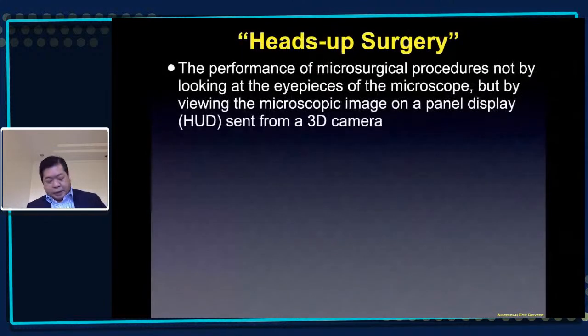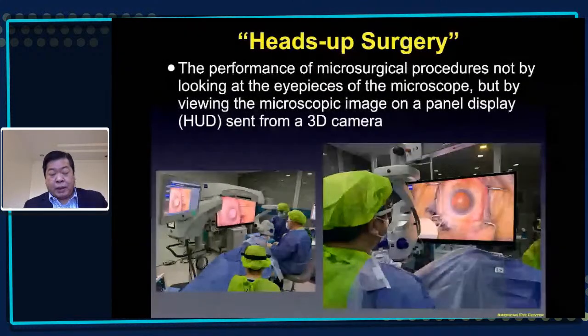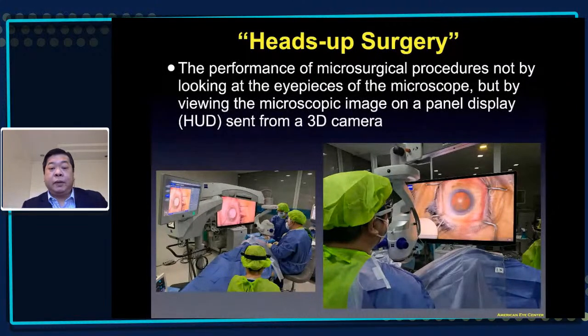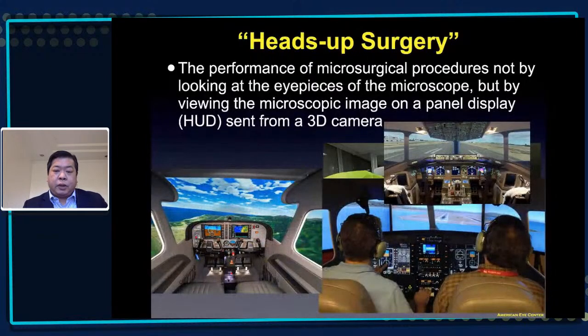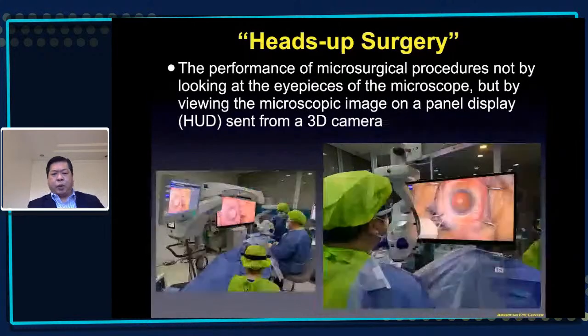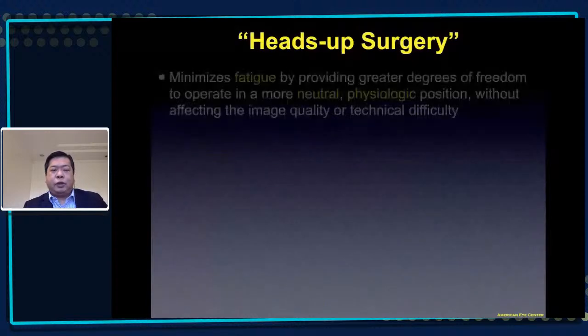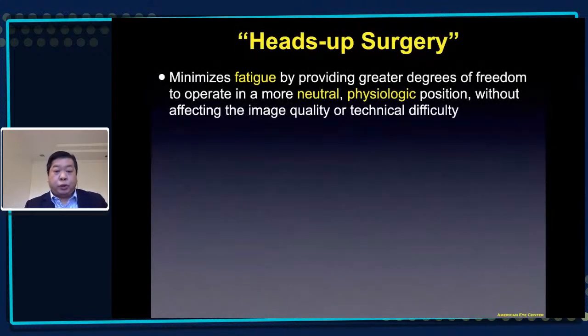So what's heads-up surgery? Basically, the performance of surgery, not by looking at the ocular eyepiece of the microscope, but by viewing everything through a large display. The original applications of this were for military and aircraft use, but as you can see, it's not hard to imagine that these systems eventually made their way into medical imaging. And ophthalmology is one specialty utilizing heads-up surgery. Another one is neurosurgery, actually. So again, the idea is to minimize your fatigue by allowing you to do surgery in a more neutral physiologic position, without affecting the quality of the image.